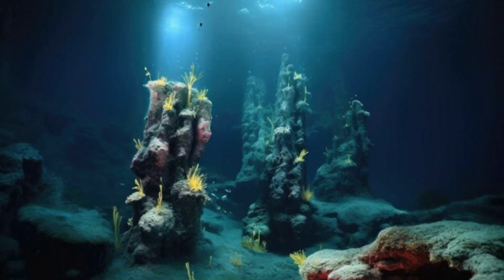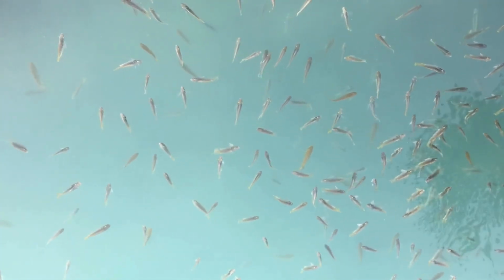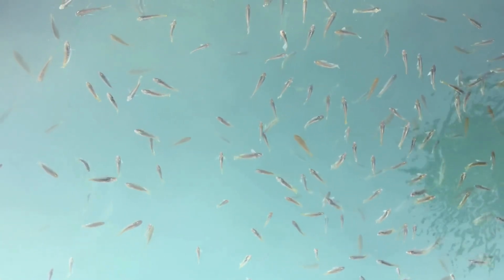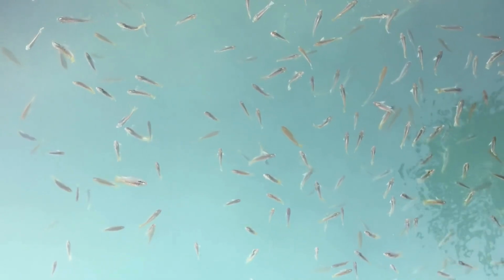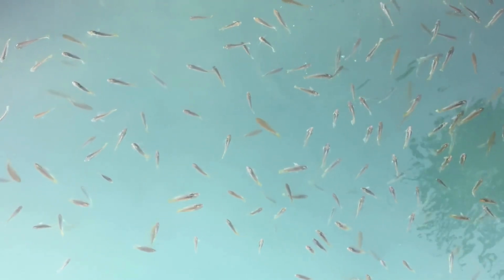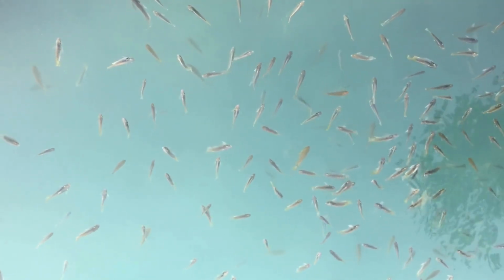One key place is hydrothermal vents, which are like underwater hot springs on the ocean floor. These vents are rich in minerals and heat, creating perfect conditions for extremophiles. Finding these organisms there today suggests that early life on Earth might have begun in similar harsh environments, surviving and evolving in conditions that most other life forms can't tolerate.